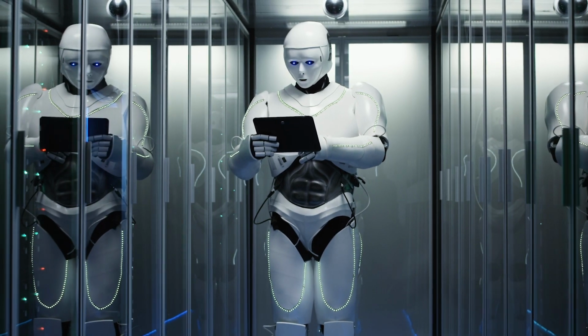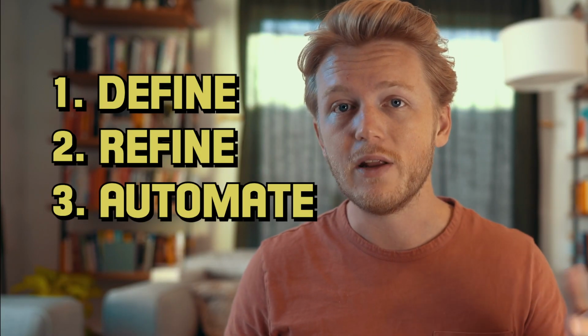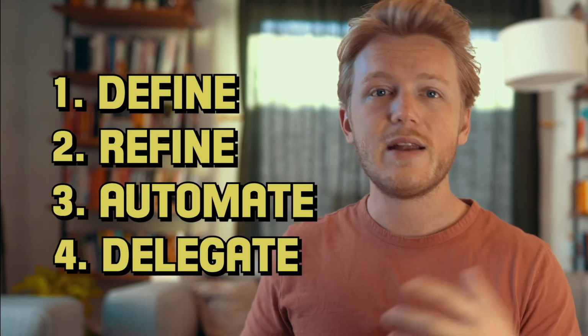So now once you've gone through all the steps in your system and automated the ones you can, you'll be in one of two spots. Either it'll be done and you won't need to do anything else, or you might still need some human intelligence involved. If that's the case, then the last step is to delegate the system. Once you've defined, refined, and automated to the greatest extent you can, then it's time to delegate it.